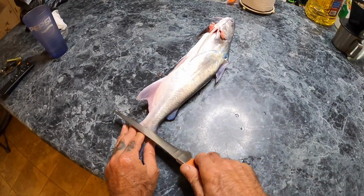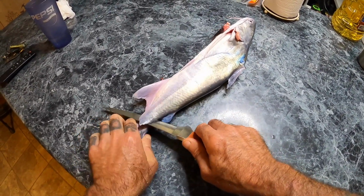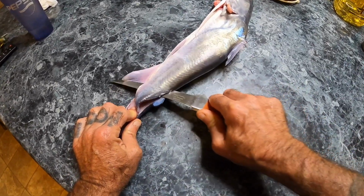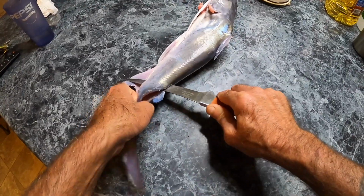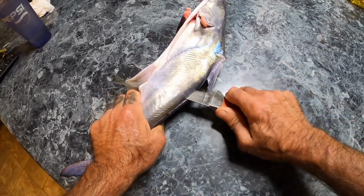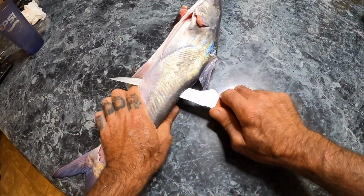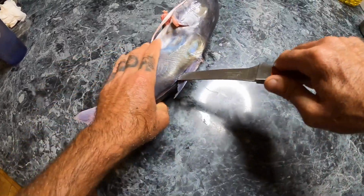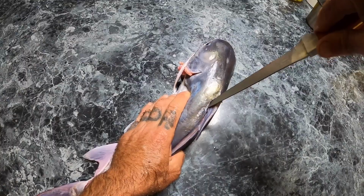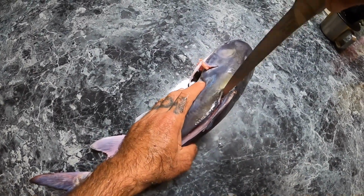There we go. I'm gonna start at the back. Some people don't, but you can. Let that knife ride flat on the spine, and just come up. If I leave anything along there, I can come with the knife and take it later. All right, now I'm bringing the knife up because we're on the rib cage. We're gonna come around the dorsal there because it's kind of knobby.